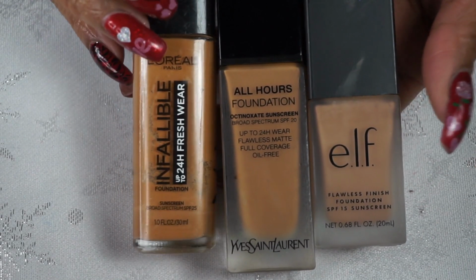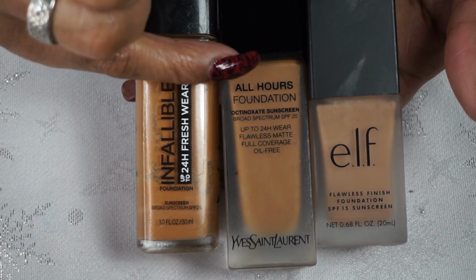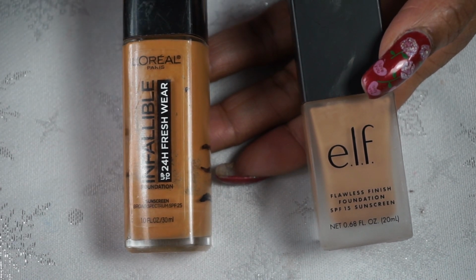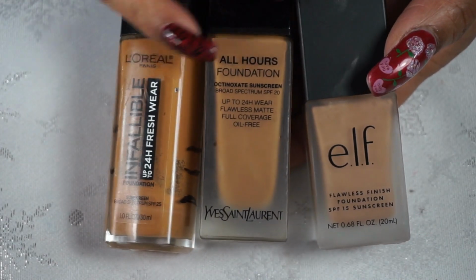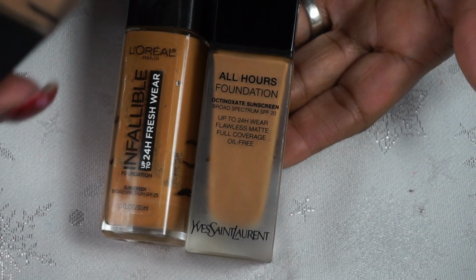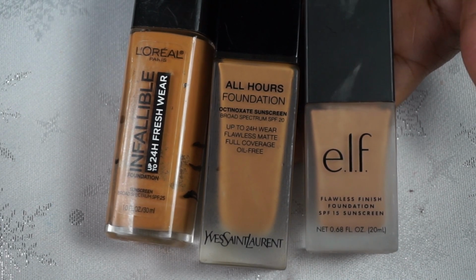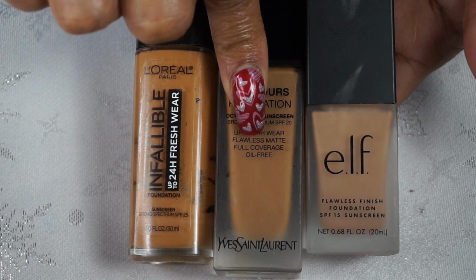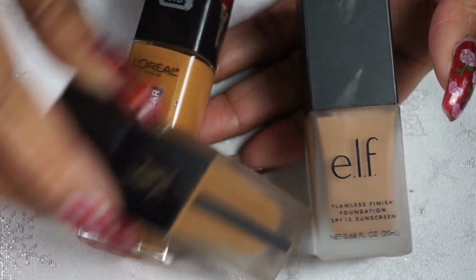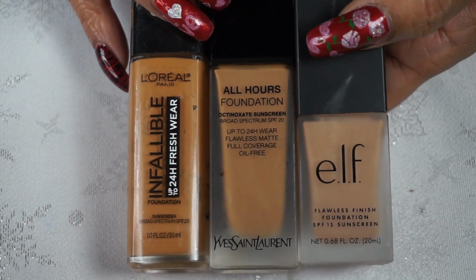For foundation, I pulled in my L'Oreal Infallible. This one is in 510 Hazelnut. My All Hours YSL foundation. This one is in Mocha. And then my e.l.f. Flawless Finish foundation. This one is in tan. Got this from Dollar Tree. I've already used up one of these because I bought two, so I'm working on the second one. This I bought as a splurge a few years ago. I splurged on this and a couple other things, and this is basically empty. I'm just going to get what I can out of there, and then I will repurchase it. It's a very beautiful foundation.